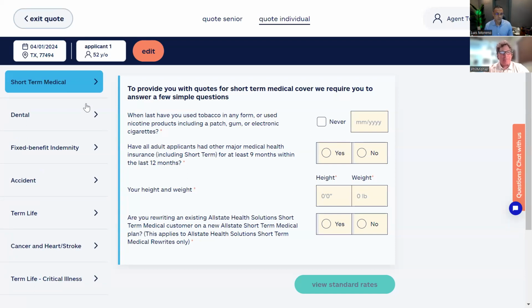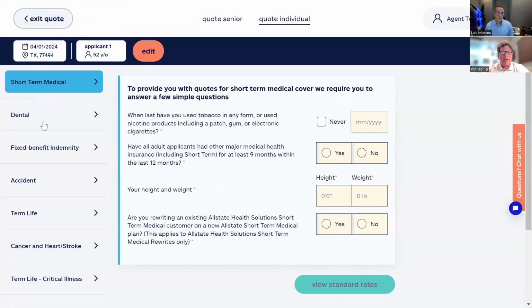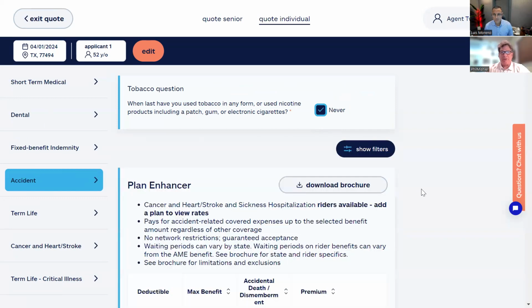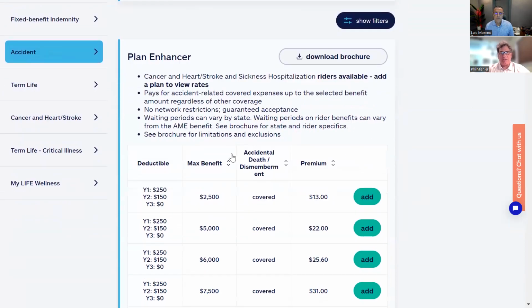So you'll see all the products that we have here on the left-hand side, and many of these are very good for gapping an individual ACA plan. So we're going to start with accident. The accident does require your customer to answer this tobacco question. So for today, I'm just going to check no. That's going to allow these rates to populate here. The plan is called Plan Enhancer. Plan Enhancer is an accident plan.